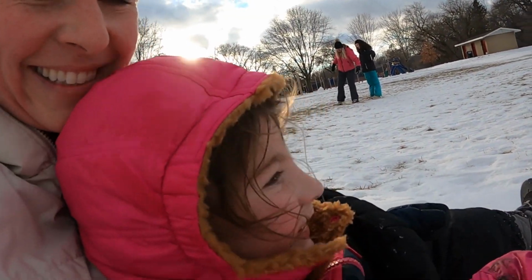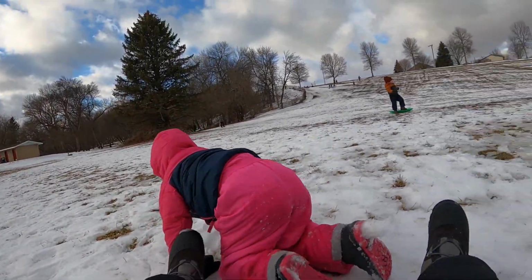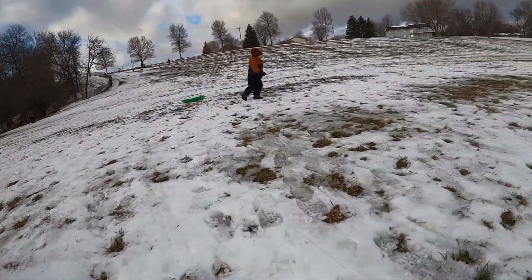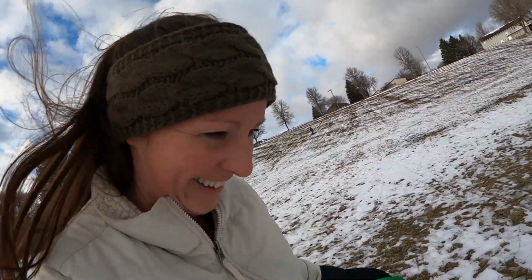Daddy pushed us! Alright, let's get out. I'm gonna play in the snow. Okay, you can play in the snow. I'm not gonna lie, that was actually terrifying.